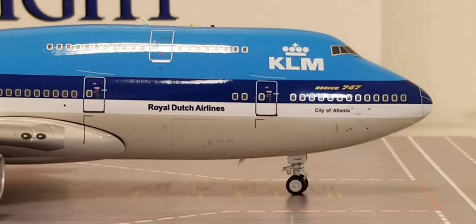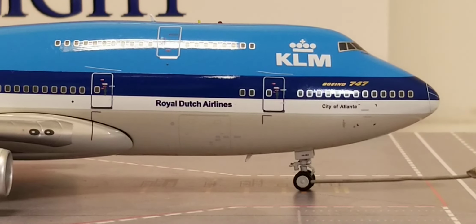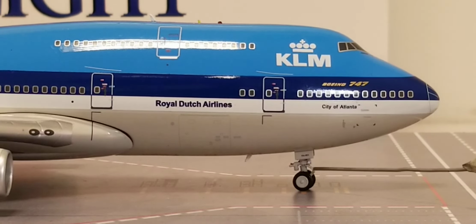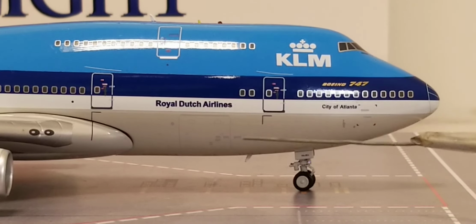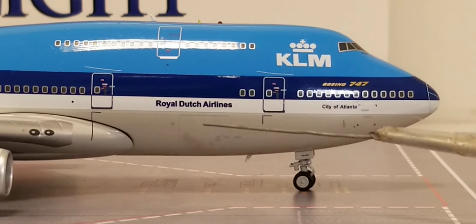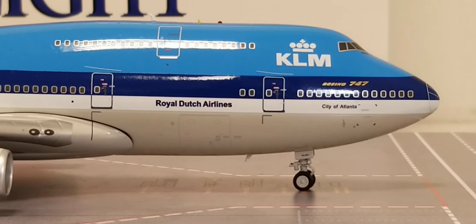All right, now you're looking at the front of the aircraft here on the starboard/right side, where you see the front nose landing gears, the landing gear doors, the pitot tubes and the static ports, the radome nose cone, the cockpit windows, the windshield wipers, the KLM logo, the Boeing 747 decal, the City of Atlanta, name of the aircraft, Royal Dutch Airlines, you see there, the front cargo container loading door, as well as the inboard landing light you see on the edge of the wings there as well.